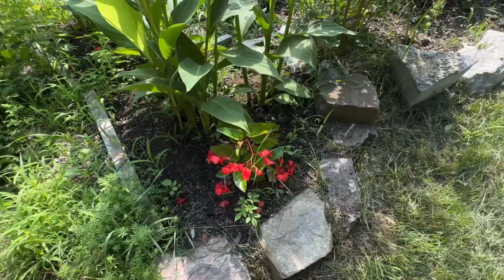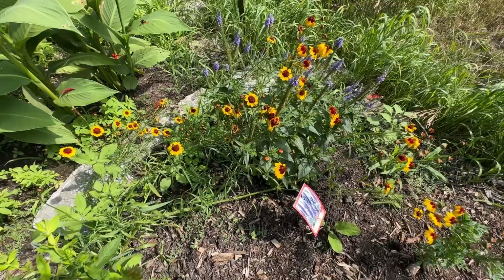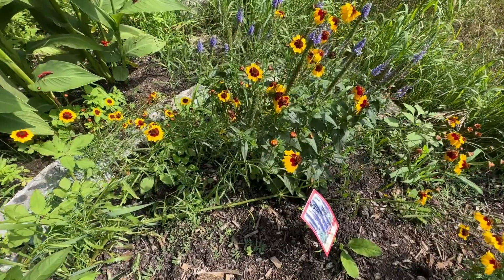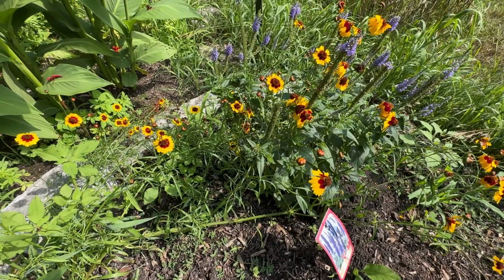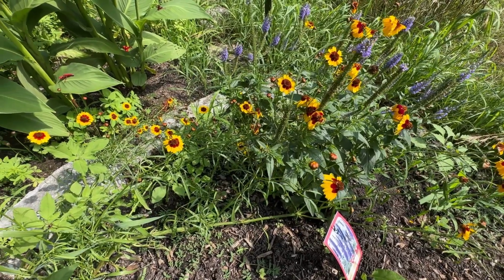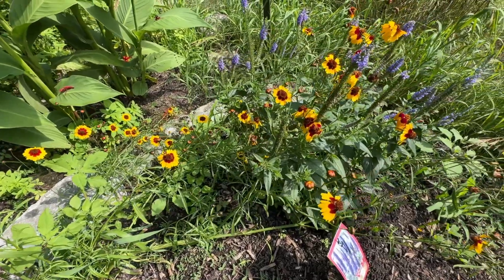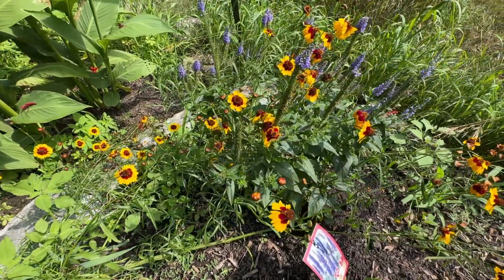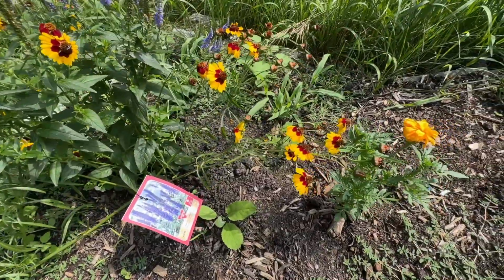And some angel wing begonias here scattered throughout at the bottom. These bright yellow and red flowers are Coreopsis tinctoria. It's an annual coreopsis that typically seeds itself, and that's what happened here. I didn't plant any this year. These are just seedlings from seeds that came up from last year. I did plant it out here last year.